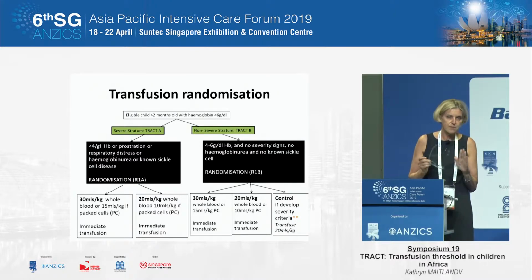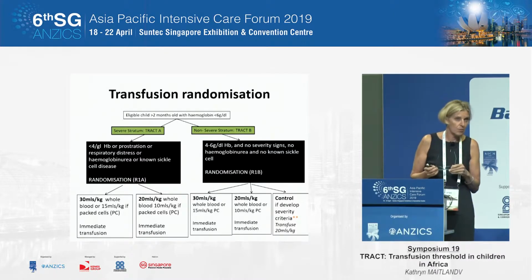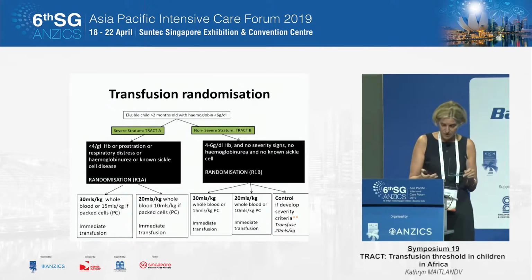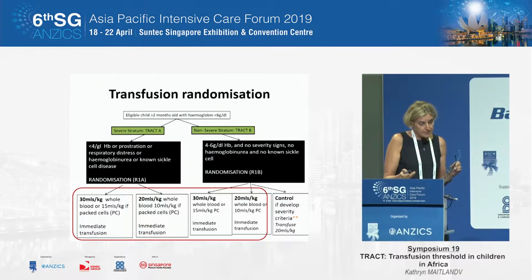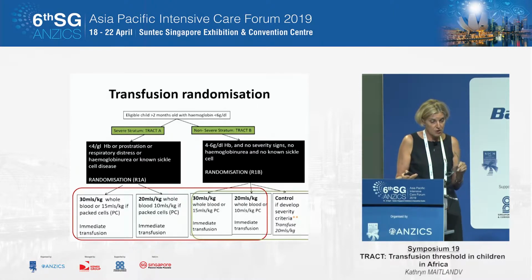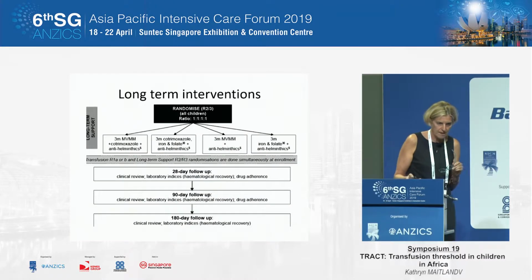For the children between 4 and 6, the standard of care arm is no transfusion. And what we were saying was whether actually if you're going to receive a transfusion, whether a higher volume or a lower volume. So they're asking two separate questions in that actual group. As you see, the transfusion volume question is across the whole, those two strata, and then just who needs blood is just for the hemoglobin between 4 and 6.